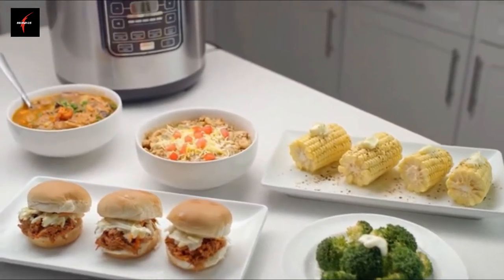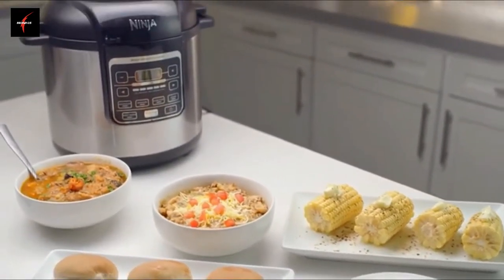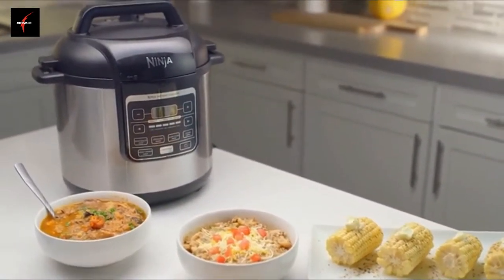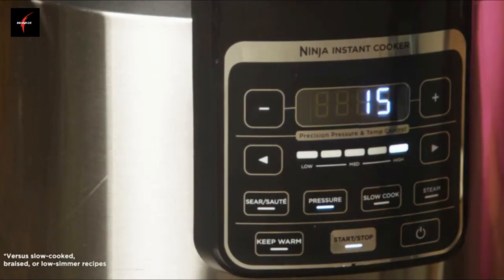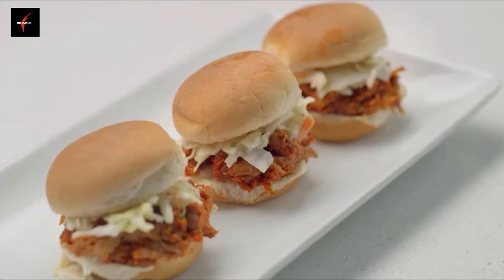Multicooker gives you the ability to make the delicious, mouth-watering meals you and your family crave quicker than you ever imagined, and up to 70% faster than traditional cooking methods.